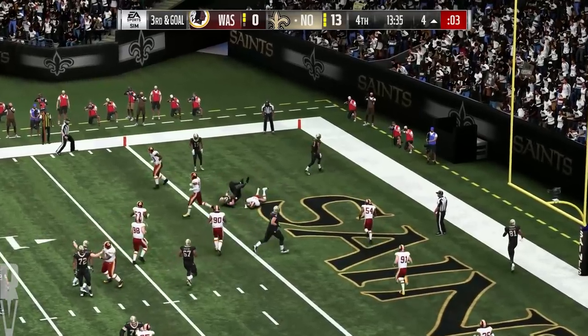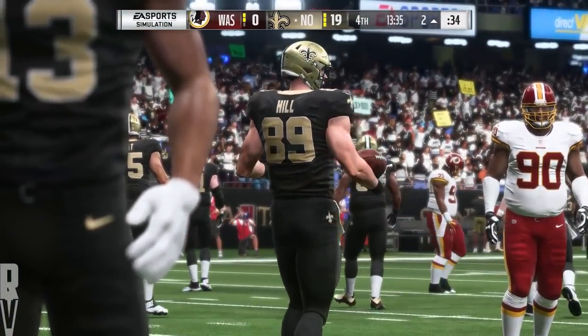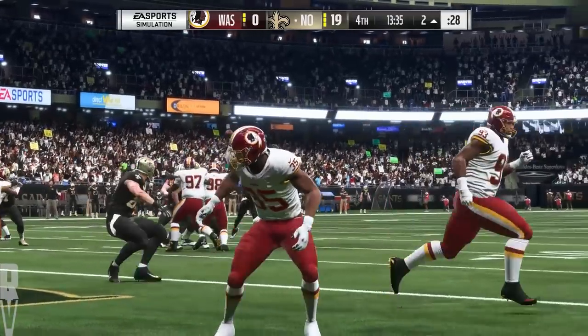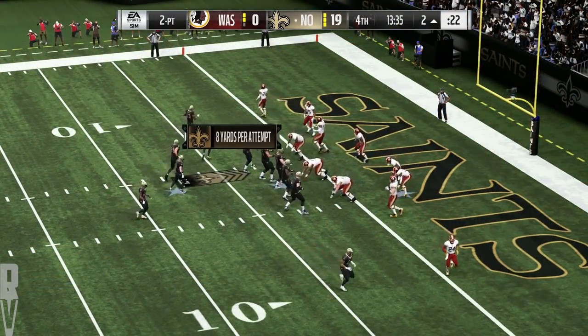Breeze now to throw. And he's got it! Touchdown, Saints! Josh Hill from 4 yards out, and the Saints add on to their lead. They had the lead in the fourth, but still passing. Finding a big target for the touchdown. Now that lead grows even more. Everybody gets to join in the fun.